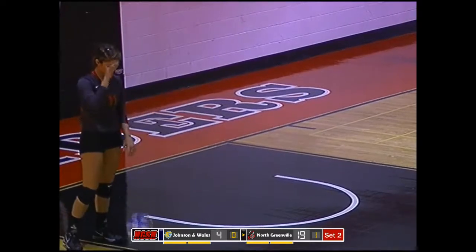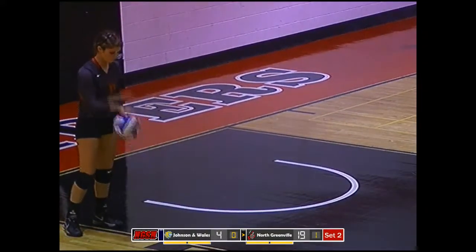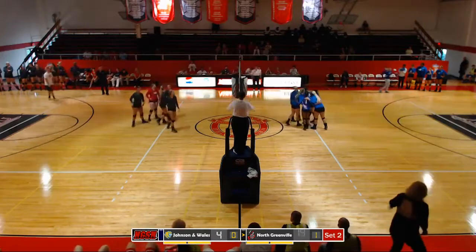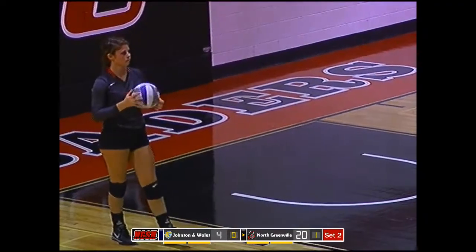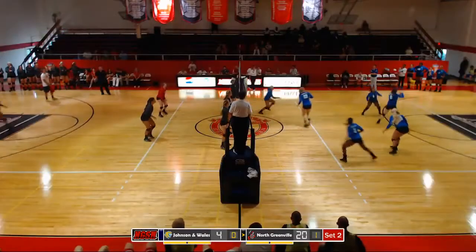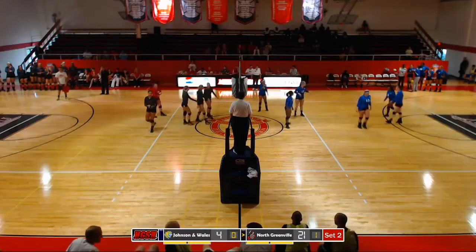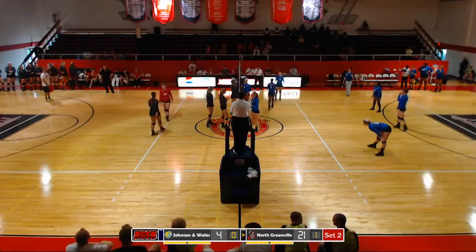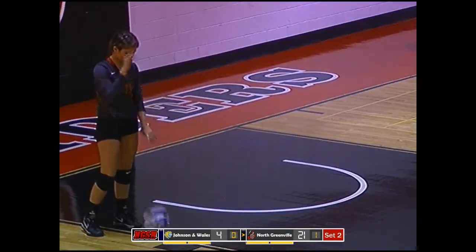There was a substitution made by Johnson and Wales. And now play will continue. And that's way out. 20-4 now. Whoa, that one goes way back. Wildcats, nobody there. Tamisha Smith was there to save that ball, but then hit it back, and there was nobody close to the net to hit it over. 21-4 now.